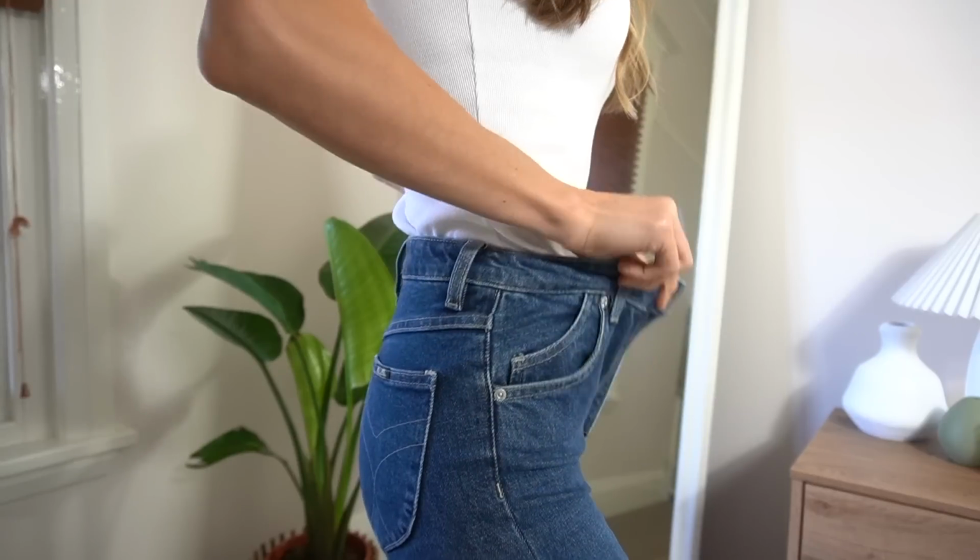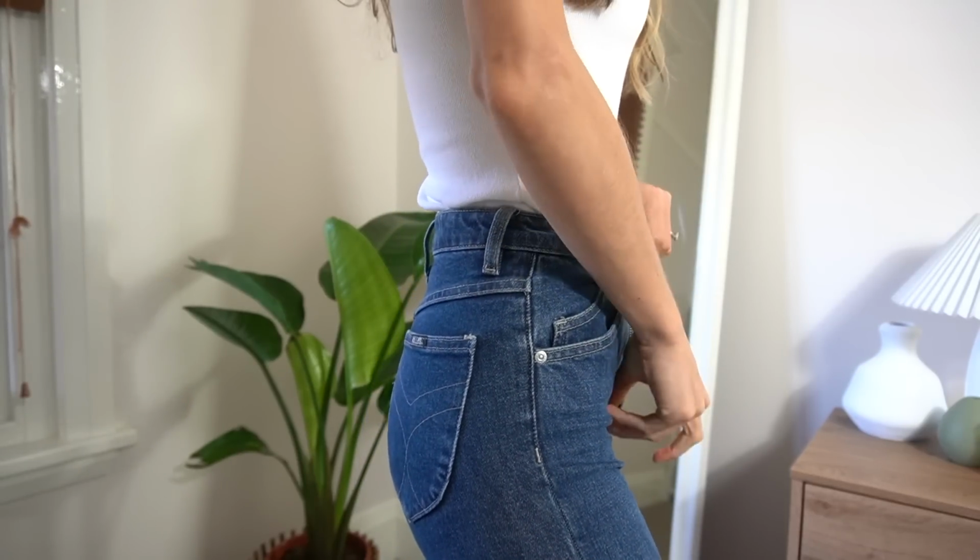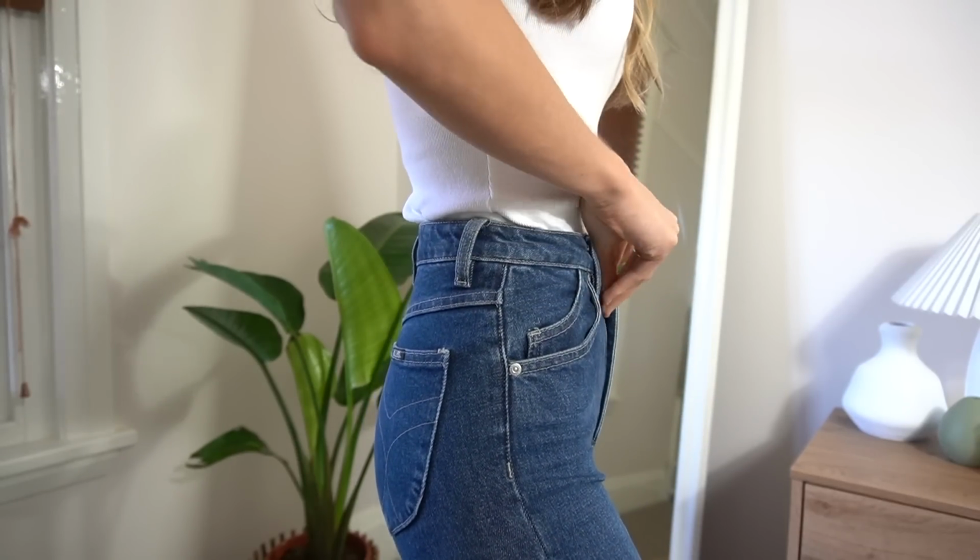It turns out their jeans were nice, but there was another brand of jeans that I was just like, oh my God, these fit me so well. And they're everything that I had wanted in a jean. And so for me, that was Rollas. I'd never worn Rollas before. I'd never bought Rollas before. I don't think I'd even heard of them before.